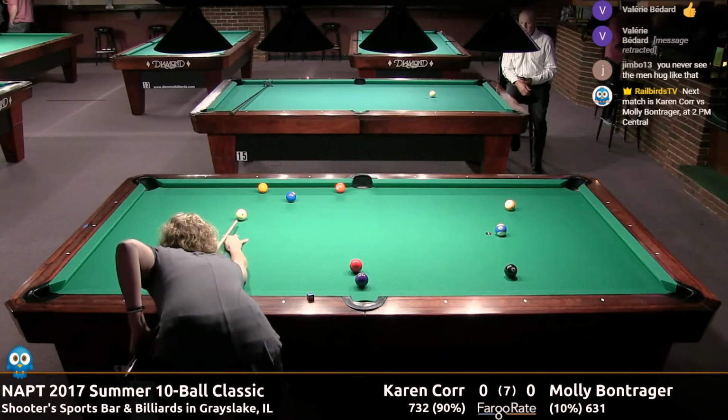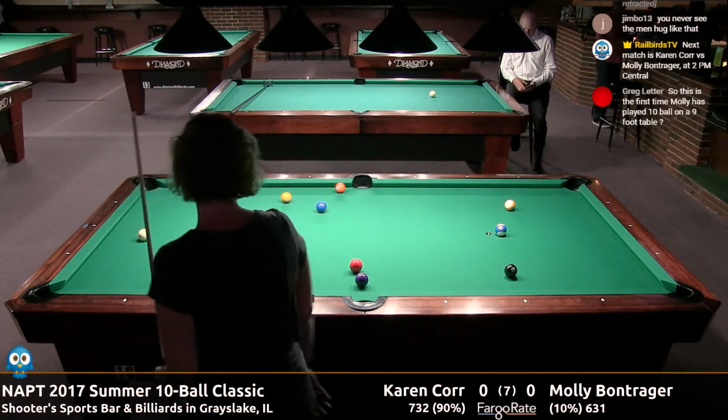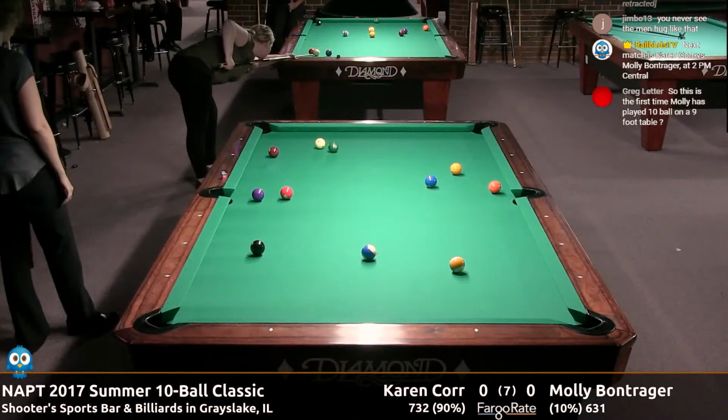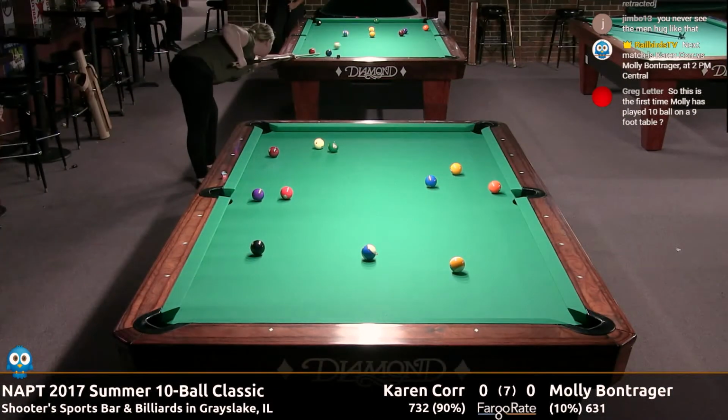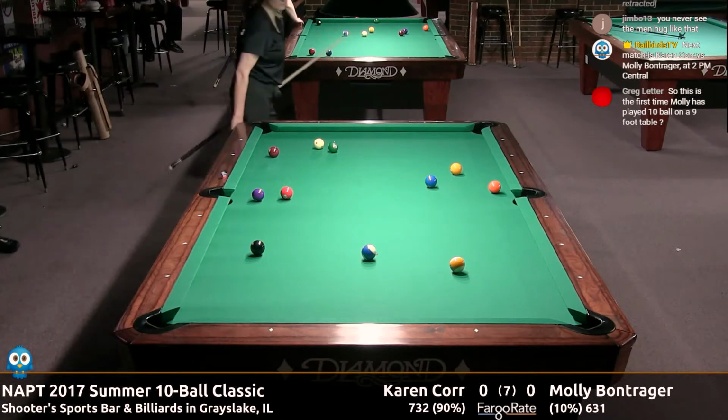All right, dry break for Karen brings Molly to the table. She's trying to get in behind the 6-ball. It's going to roll in there nicely. She didn't think she hit it hard enough, and she did. She thought it was going to come up a little short.